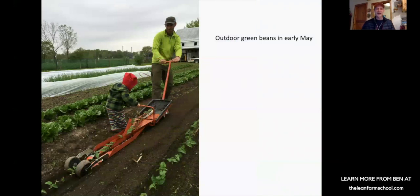Okay, and then same with our outdoor beans. We could not get green beans to germinate in early May here oftentimes. However, it's warm enough that we can grow them, especially under row covers. So another example where paper potting makes sense.